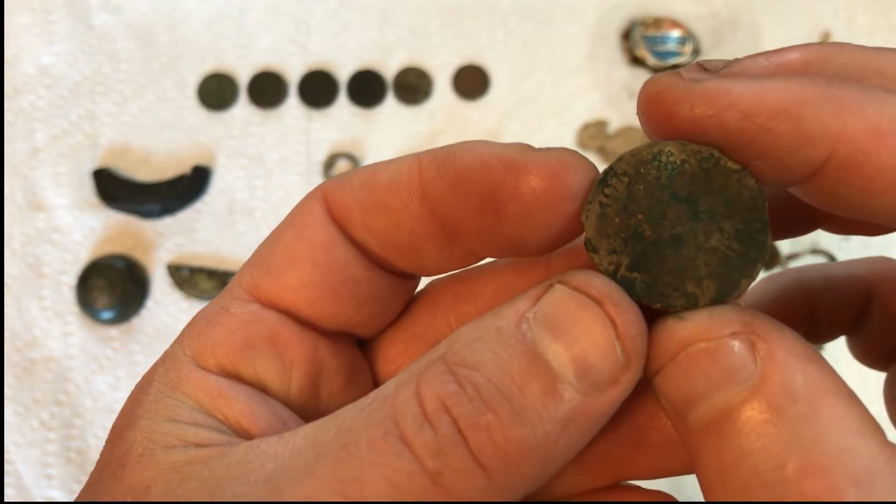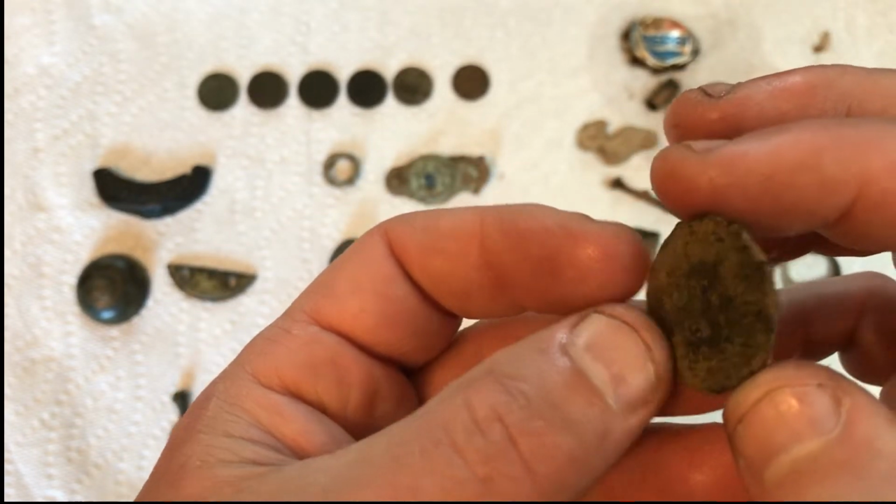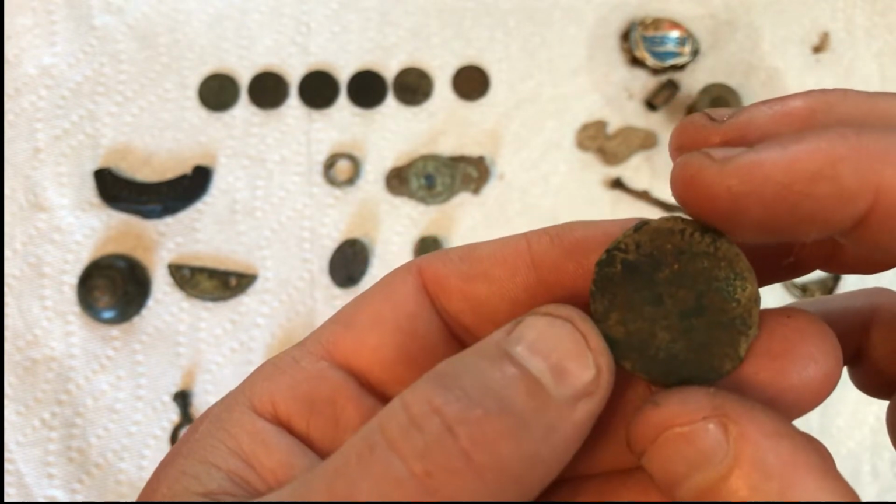But maybe it's some sort of Connecticut copper or something. I don't know. Again, we'll have to try and clean him up a bit further.